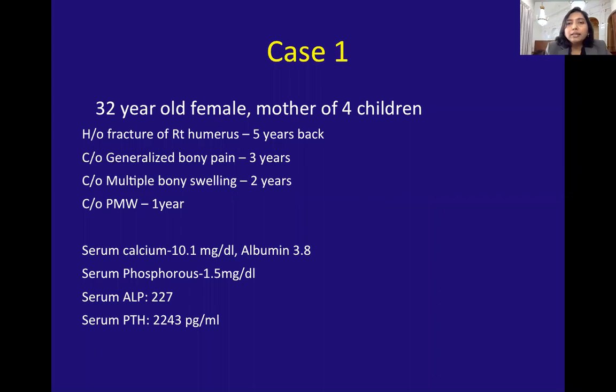So this is a 32-year-old female. She is a mother of 4, and she has had frequent bone problems. She is complaining of bony pains, and she says that she suffered a fracture of the humerus around 4 years ago. She also has certain bony swellings, and she's complaining of proximal muscle weakness. And during investigation, what was seen was that her calcium is 10.1.